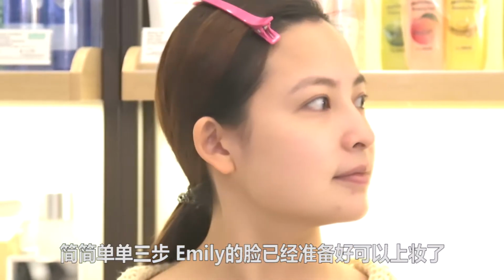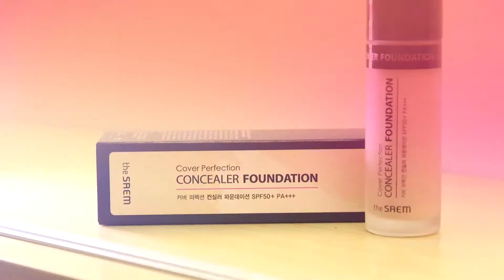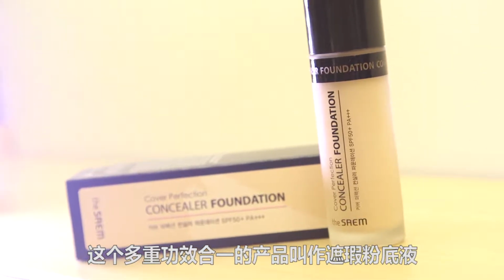The Galactomyces Hydrate Cream is fermented, which makes it easier for the skin to absorb. I always prefer thicker cream during the winter, but at the SAEM, it's unnecessary. Let me try a little bit for you. Oh, wow. You can really feel it's like very... It's heavy but light at the same time, if that makes sense.